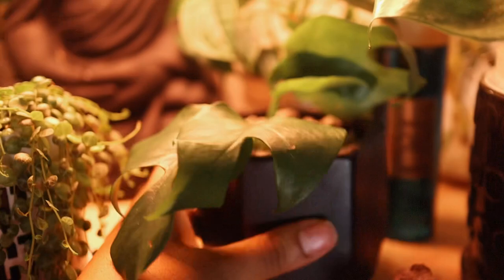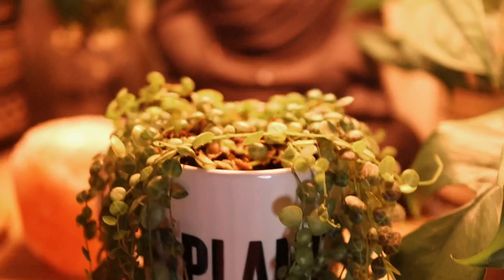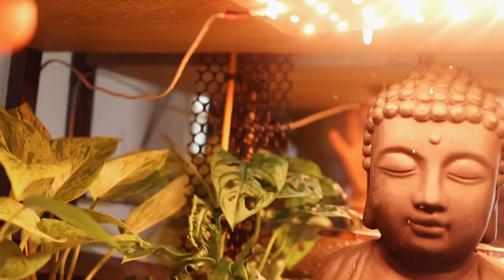Right here, we got my string of turtles, my pride and joys. Look how long it is. So cute. Back here, Monstera adding soya. It didn't fit on the shelf, so I put it in the back so that the chicken strip and all of this could.